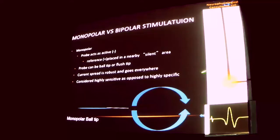But this is basically what the stimulus field looks like. This is what happens in a monopolar. This is showing you, I think, maybe 10 milliamps, from a lumbar situation. But imagine that field gets exponentially bigger as you increase the stimulus intensity. Just keep that in mind.